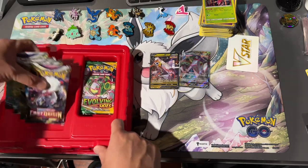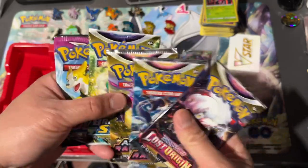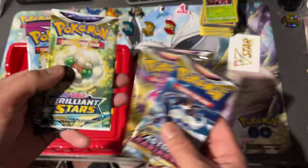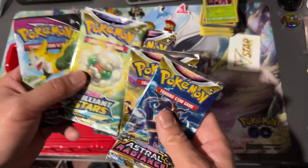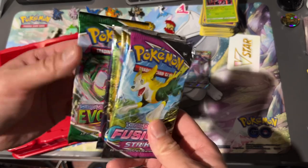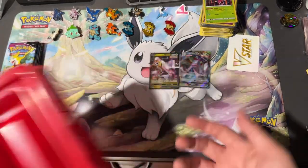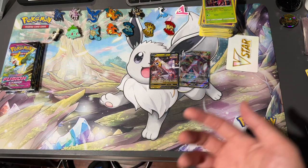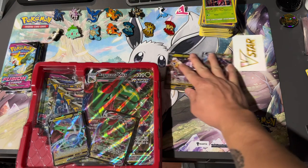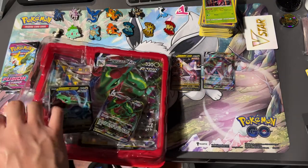What a surprise. Comes to 11 packs. So that's probably the 11th packs. We got 5, Fusion, Brilliant, Astral, 2 Astral, and a Lost Origin. So let's open it like that. You know what? And the Evolving Skies will be last. I would think they would have more Evolving Skies, since these dragons are from the Evolving Skies set, but that's not what they thought to think of. Let's just get all the packs out while we're at it.